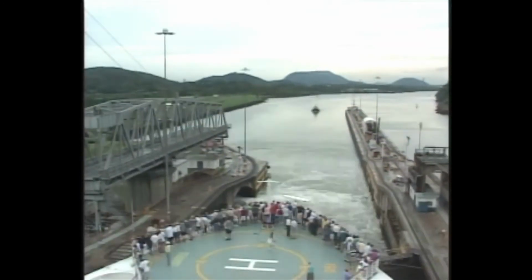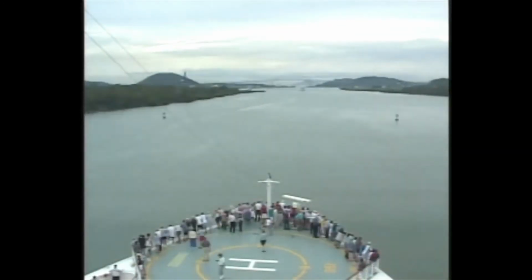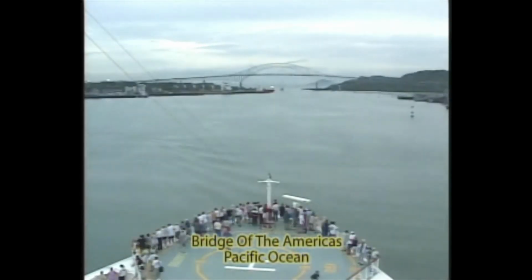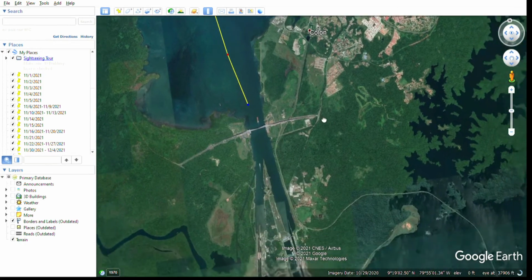We actually do have locks in Virginia as well. If you remember the first video I made, we talked about when you go into the Intracoastal Waterway, you have to go through locks where they raise and lower the water. Not nearly as dramatic as this. And this is in the Pacific Ocean, and we're back out. So let's do it on the map.